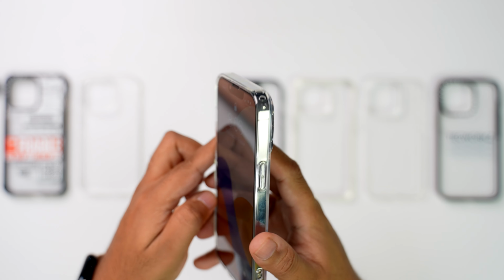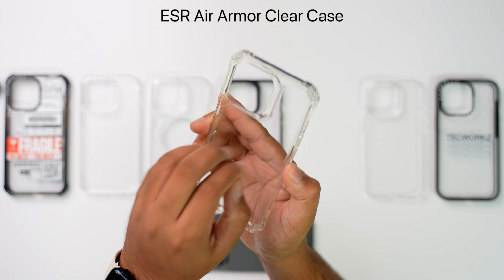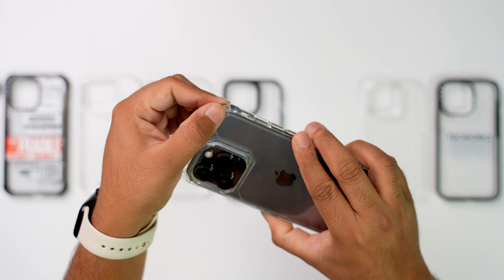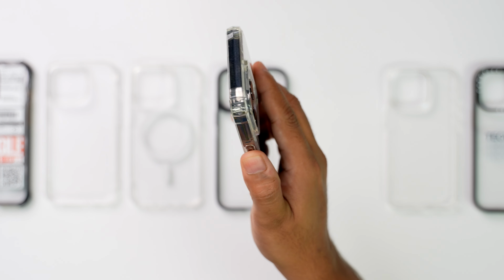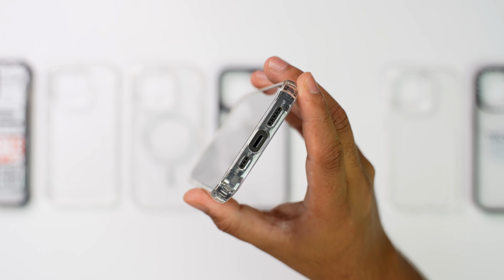To add even more protection, check out this one from ESR. It has a hard shell transparent back and a bit softer but much thicker sides. Corners get an extra bit of protection and it also has a millimeter lip at the front, so the display stays protected if you place the phone facing down on any surface. All buttons feel nice and tactile and the cutouts align perfectly with the ports on the phone.